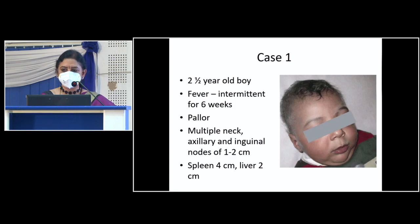He looks very pale. So that is the red cell line. He's got multiple neck, axillary, inguinal nodes, and the spleen is huge, liver is huge. This is how he looks. Anyone want to raise their hand and think what he has?